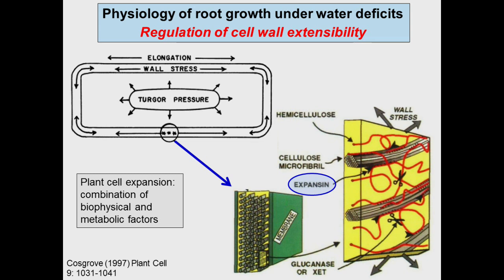physical, it involves metabolism, and this extremely simplified diagram illustrates some of the complexity of the chemistry within the cell wall structure. I just included this to highlight the role of these so-called expansin proteins. These are proteins that were discovered by Dan Cosgrove at Penn State University a long time ago now, and are believed to be one of the key wall loosening factors. So these proteins somehow act to loosen these connecting tethers within the cell wall structure and allow the cell wall to slip apart under the physical influence of turgor pressure.